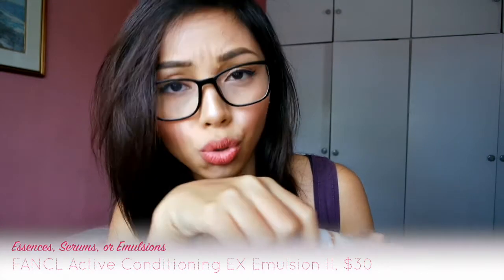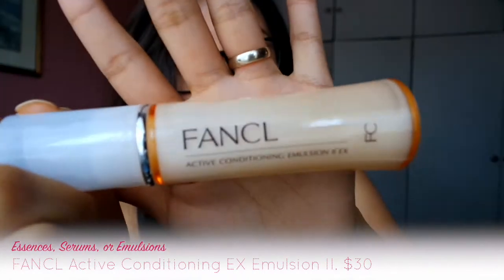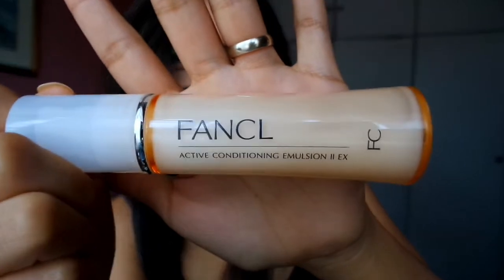This is the emulsion that I'm recently using, and so far it's the best one that I've used. This is what it's called, and I don't know how to pronounce it. Yeah, it's an active conditioning emulsion. There's two versions of this. There's one and there's two. This is two. And this is supposed to be for normal to dry skin. But I have oily skin and it's working pretty well on my face.